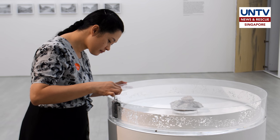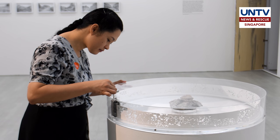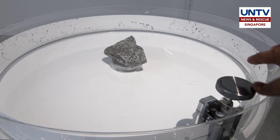And for the Keppel area, when you listen sonically, it's the one with the most sound because of the cutout pieces. And the one which is the quietest is the granite piece, the one which is taken from the CBD area.